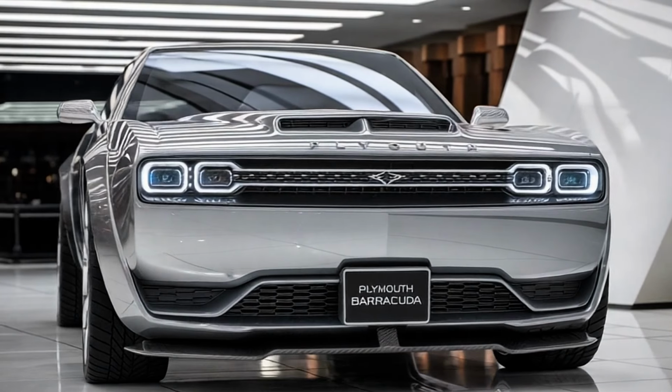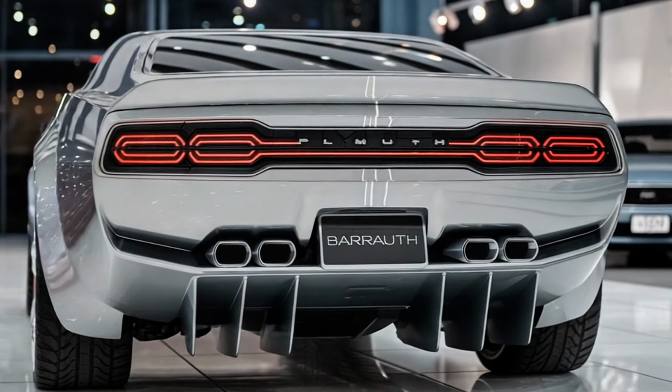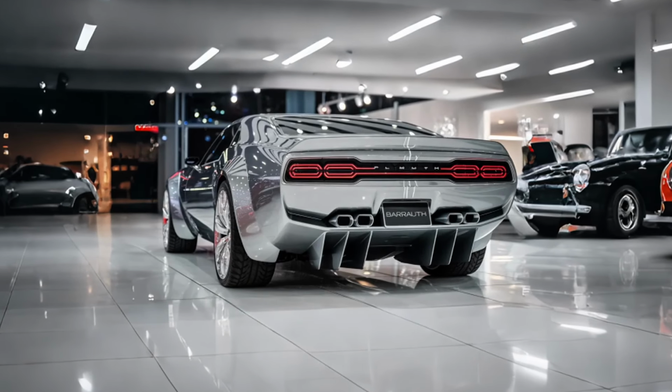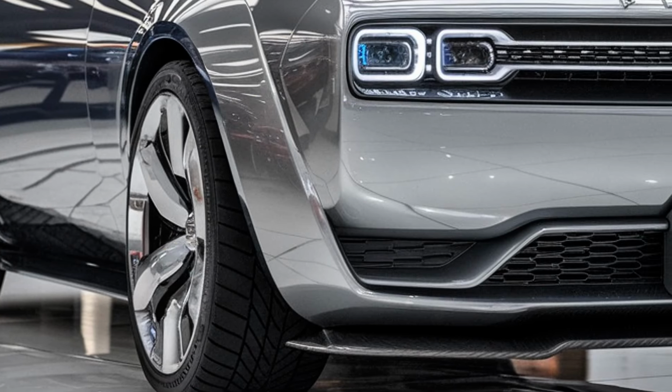The Plymouth Barracuda may have disappeared from production in the mid-70s, but it never left the hearts of real car lovers. It was loud, bold, and built for speed. In a world full of electronic driving aids, the Barracuda reminds us of the days when muscle meant metal, and power came without filters.